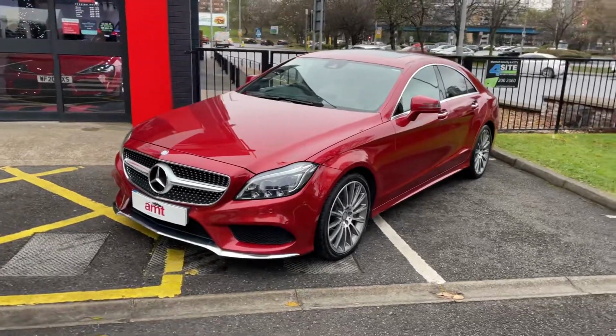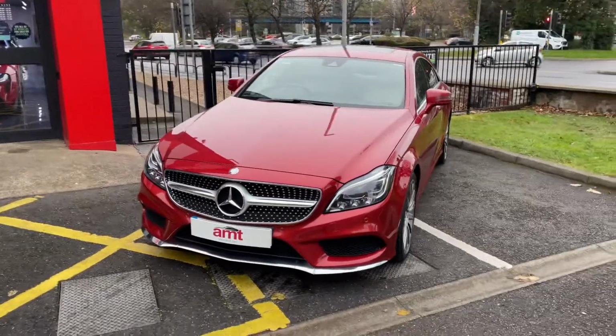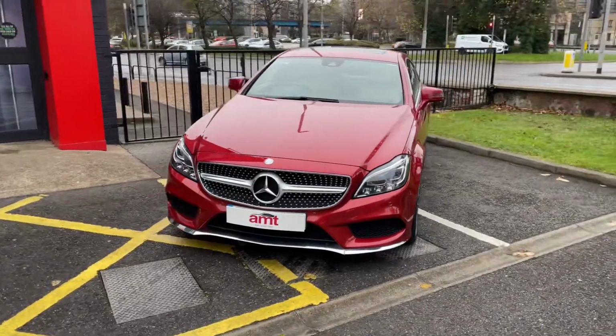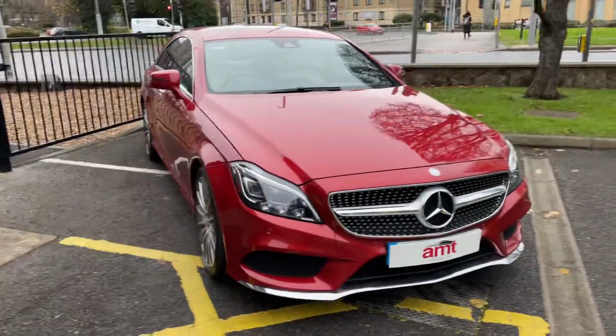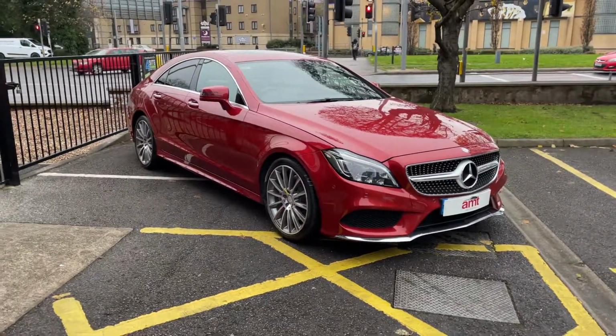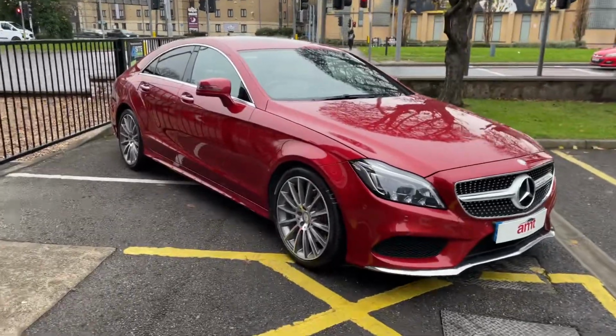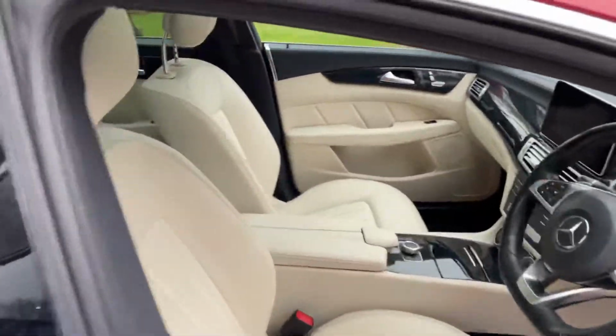What an absolute machine we have sat in front of you here. It's a Hyacinth Special Metallic Paint CLS350 AMG Line Premium Plus. What an amount of car we have here. 350 engine, very torquey, it's a 3 litre V6. The paintwork is complemented with the contrasting porcelain leather. Just have a look at that.